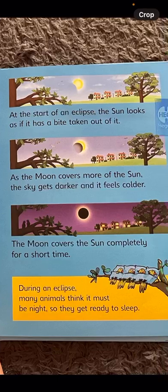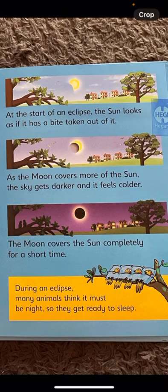At the start of an eclipse, the sun looks as if it has a bite taken out of it. As the moon covers more of the sun, the sky gets darker and it feels colder. The moon covers the sun completely for a short time. During an eclipse, many animals think it must be night, so they get ready to sleep.